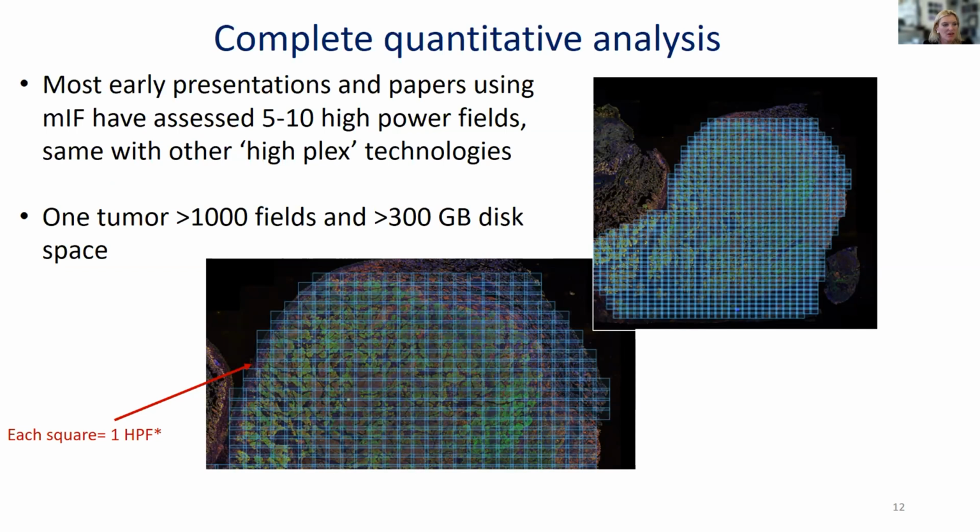And so what's a high-powered field for us in microscopy? Each of the squares shown here of this lung cancer is a single high-powered field. And this single tumor had over 1,000 fields and took up over 30 gigabytes of disk space. And as someone who looks at tumors all day as a diagnostic pathologist, we read the whole slide. We don't read single high-powered field squares like this when we're prognosticating for a patient or staging a tumor.